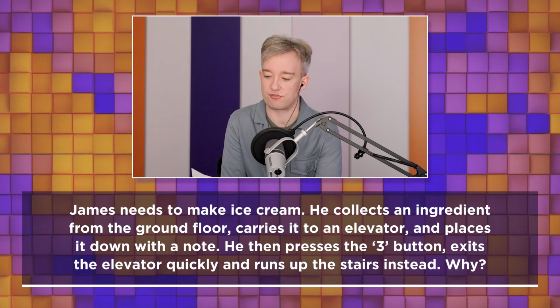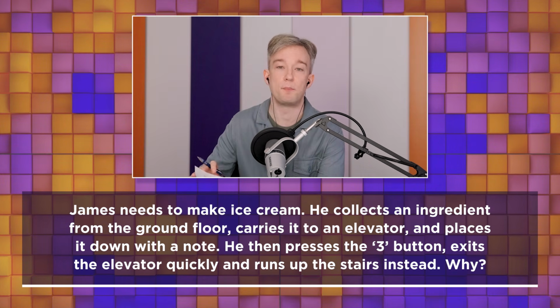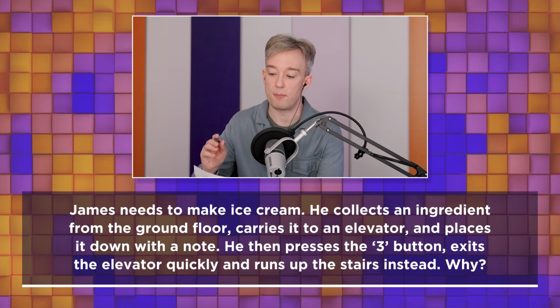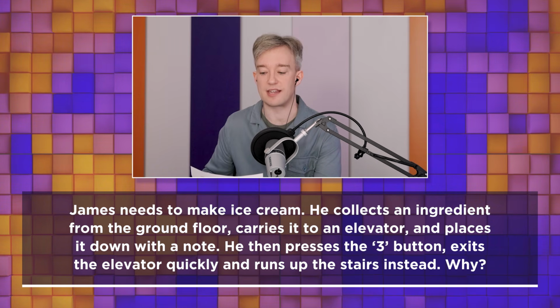James needs to make ice cream. He collects an ingredient from the ground floor, carries it to an elevator, and places it down with a note. He then presses the 3 button, exits the elevator quickly, and runs up the stairs instead.